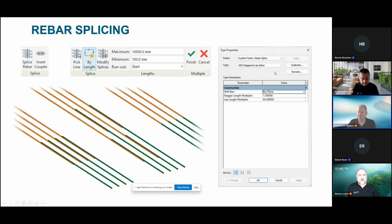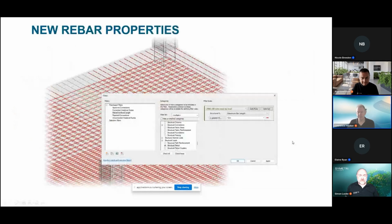Looking into the type properties, what's really nice here is we have a new system family type called a rebar splice. So we can obviously configure various different types of splice or lap. And you can see at the minute, I've got the 60 times diameter lap splice set up. The bars are going to shift or move in their plane. And you can see then that we have a staggered length multiplier and also a lap length multiplier of 60. So that's a really nice change there.